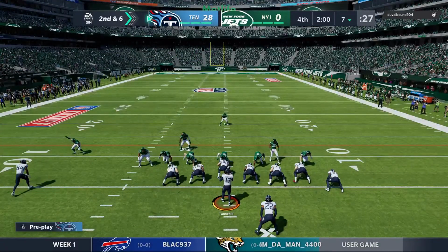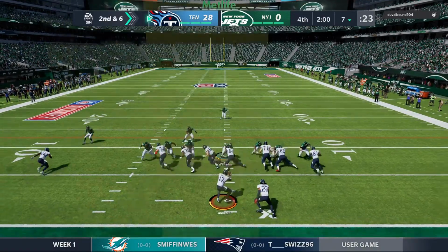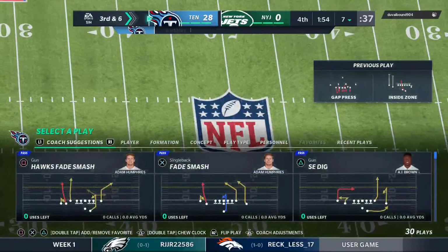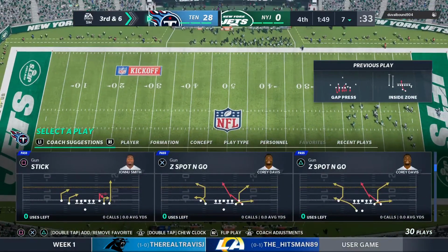So the Titans in possession of the football here as we get you reset. And let's see what they've come up with offensively after having time to talk it over. And nothing doing. He's immediately taken down at the line of scrimmage. No gain on the play there, so they're left with a 3rd down and 6.